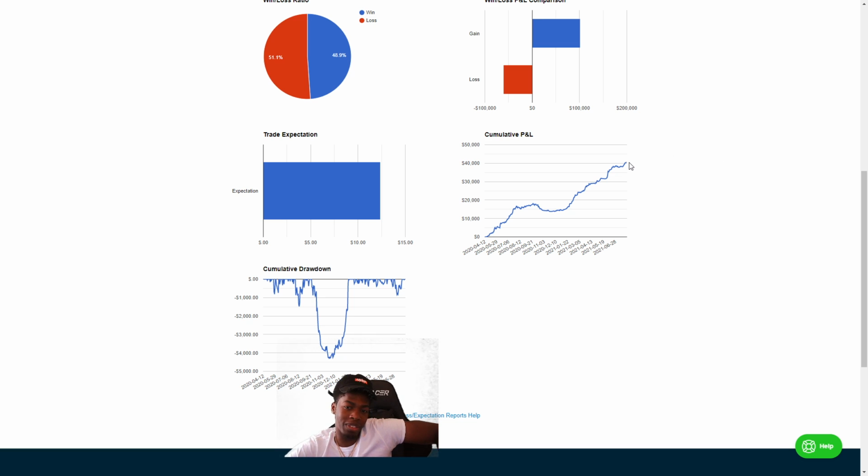Not bad, right? I definitely need to be better. One thing I'm really looking into is the trades off the lows. I think in the future my trading is gonna be different, right? Right now, I trade a lot more breakouts than anything else, as you guys will see. But in the future, I think my trading will be slightly different. It'll be modified. It'll be evolved. But it's gonna take time.